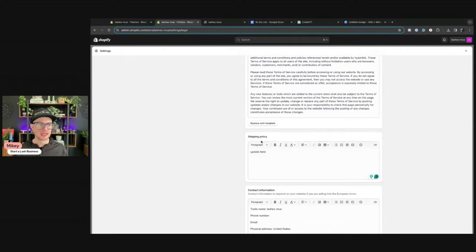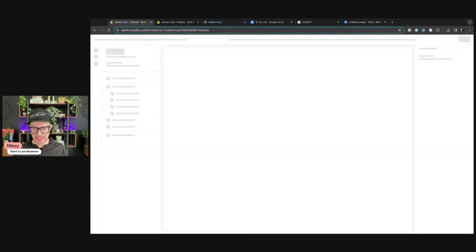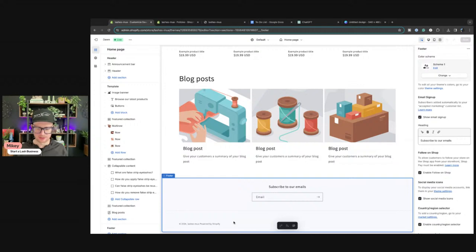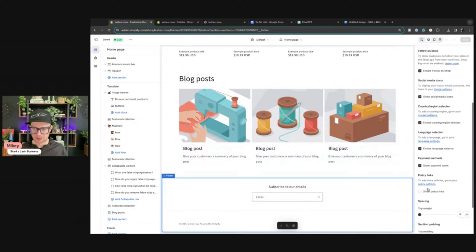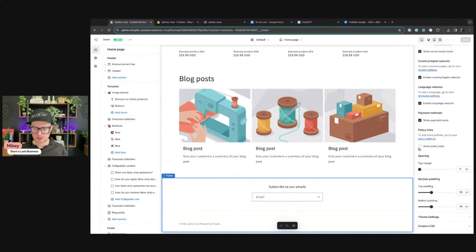Let's save, because we can now go back over to the theme and we're going to add the links at the bottom. So the policy links should be at the bottom. See, there's no policy links. Oh, we're going to get rid of that powered by Shopify. I'll tell you that, Shopify playing games with us. Okay, so we are going to enable show policy links. We have all the policies at the bottom. Since we're working in the footer down here, let's go get rid of powered by Shopify.